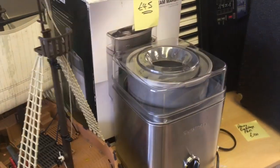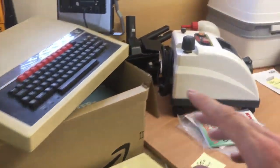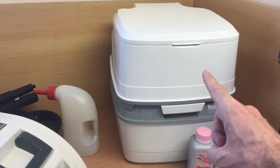Okay, so here's all the stuff. I'll go through in a bit more detail in a second. But as you can see, it's big, heavy, awkward, and also fiddly in some cases. All the way down to a portable toilet here. So what have we got?